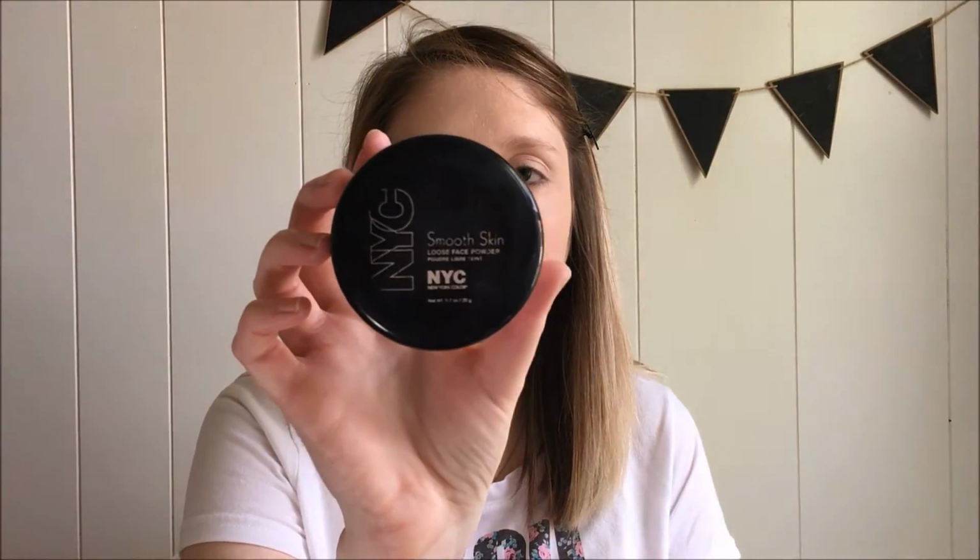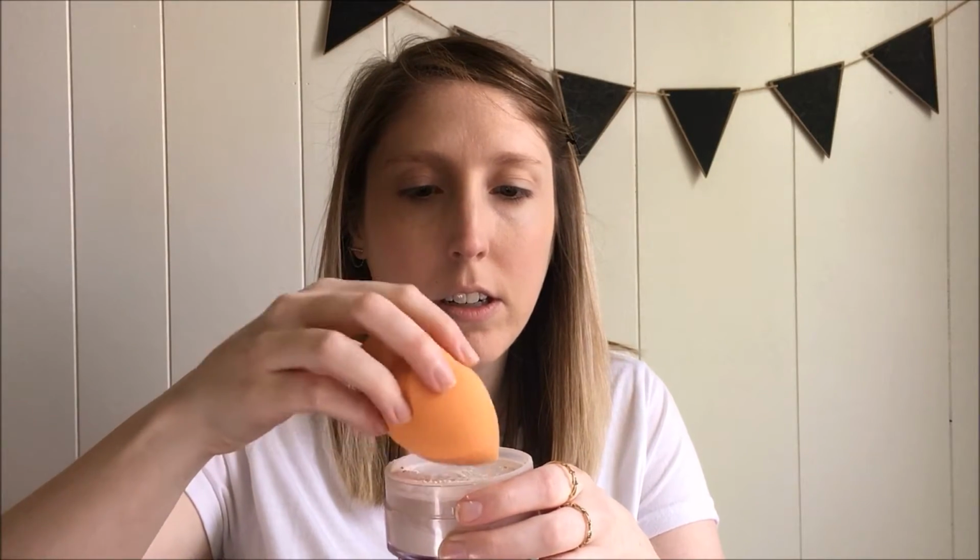I'm gonna be baking today. I'm using the NYC Smooth Skin Loose Face Powder. It's in translucent. Basically I'm gonna take my damp beauty blender. I run it under the water and squeeze it a few times, and then take a washcloth or a paper towel and squeeze it out so it is wet. I used this already for my concealer, and now I'm just gonna dip it in this powder and get a lot because that's how you bake.